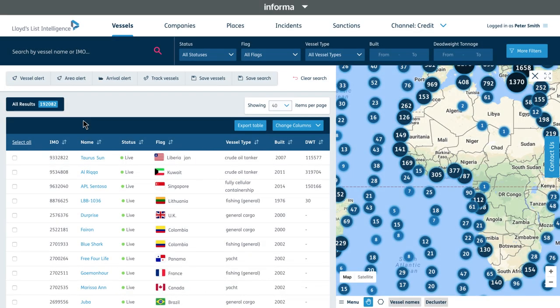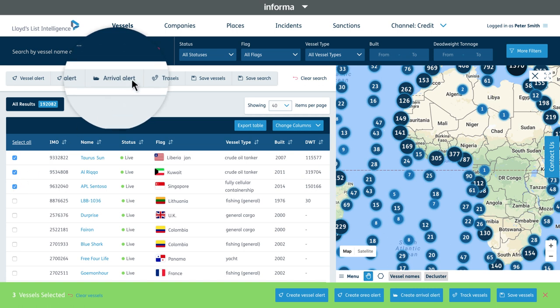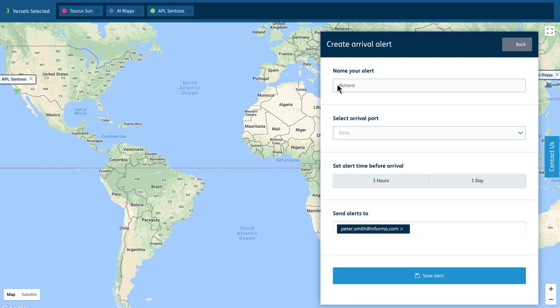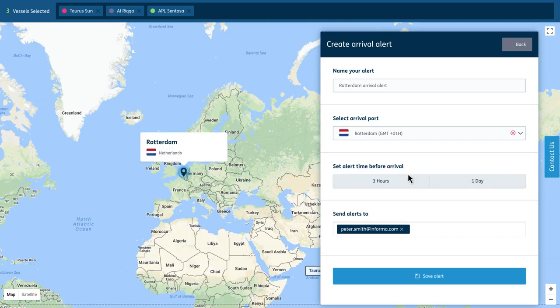You can also set up arrival alerts that allow you to be notified when a vessel is approaching a port. To do this, simply select your vessel or vessels, and then click Arrival Alert. Add an alert name, select the arrival port, and choose how far in advance you would like to be notified.